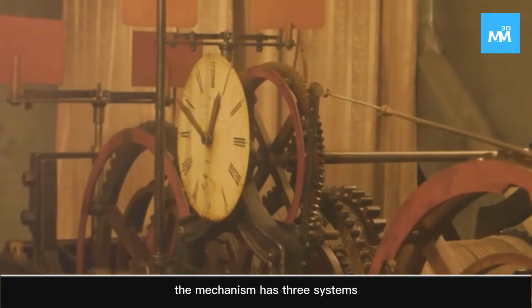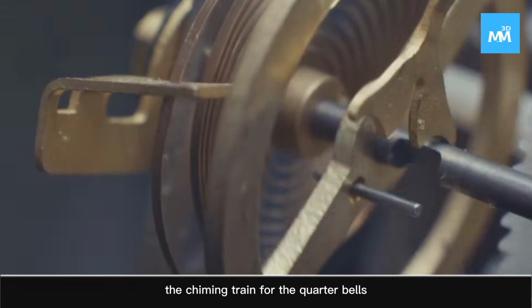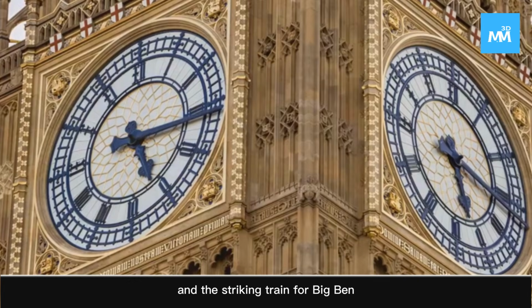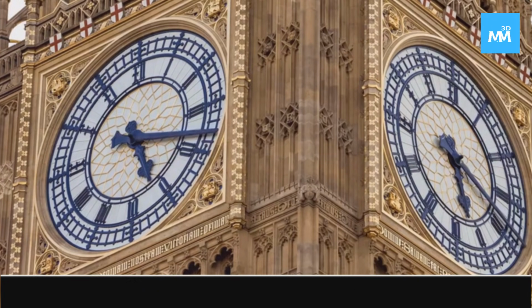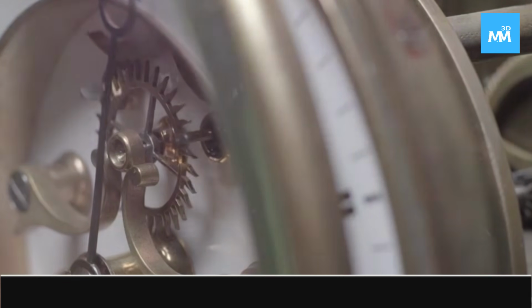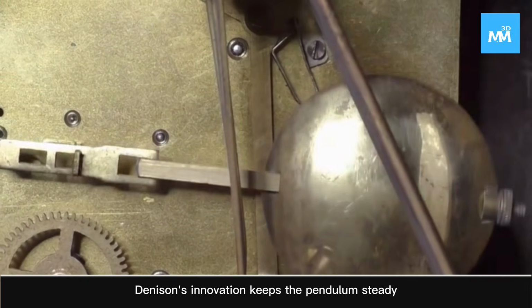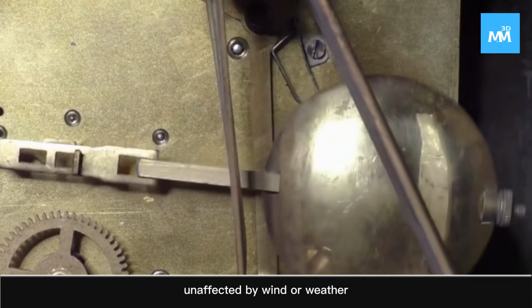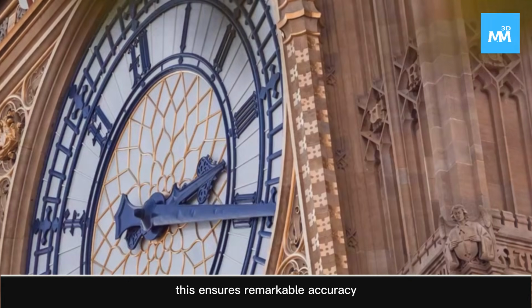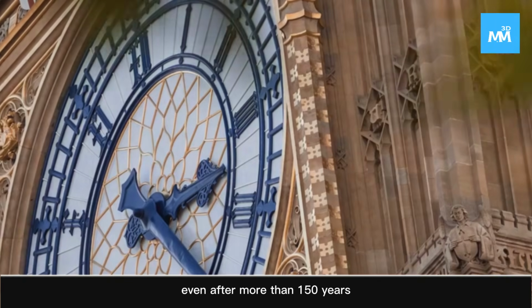The mechanism has 3 systems: the going train for timekeeping, the chiming train for the quarter bells, and the striking train for Big Ben. Each works independently, yet in perfect harmony. The double 3-legged gravity escapement, Denison's innovation, keeps the pendulum steady, unaffected by wind or weather. This ensures remarkable accuracy, even after more than 150 years.